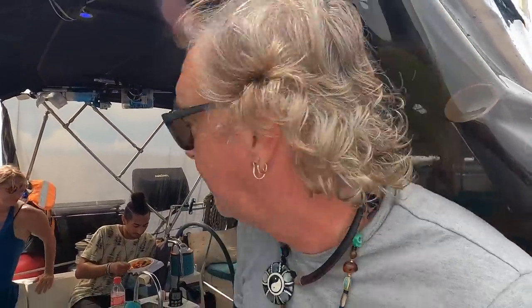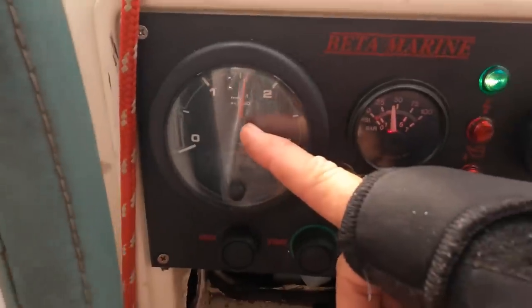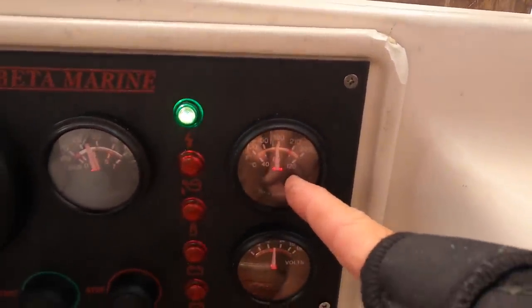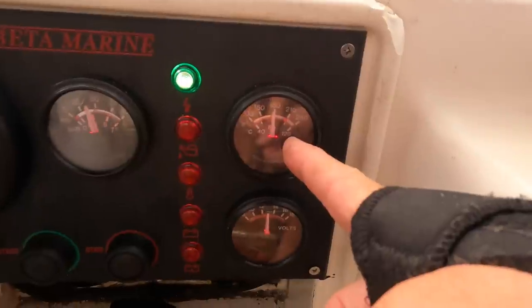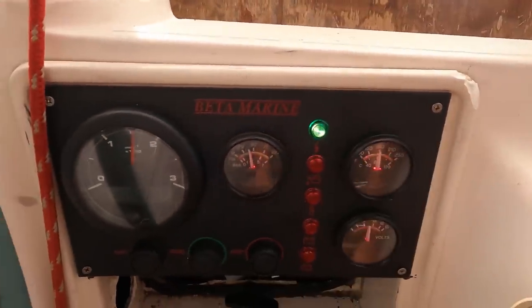But of course, this is our first real test of the new engine. So yeah, if we go back here, you can see this is what we were looking at, just over 1500 RPM. Oil pressure good, temperature perfect. It's just under 180 degrees, and that's where it rides most of the time. So perfect, voltage is good, everything else, no issues.